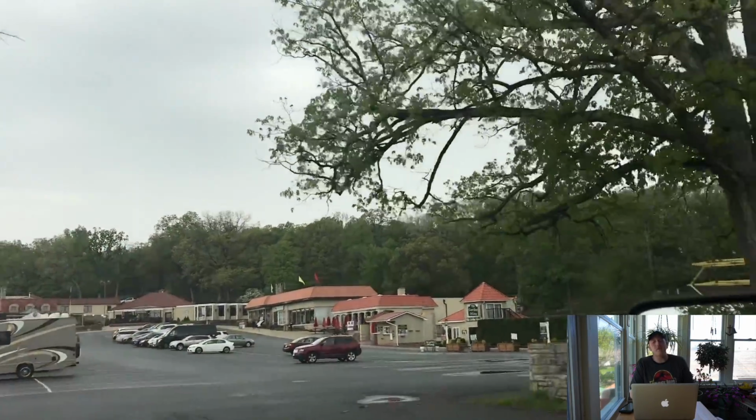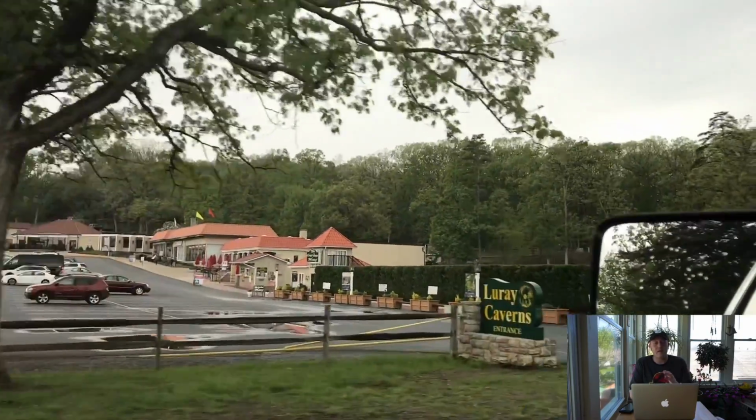So for the opening shot here, I wanted to show you guys what it looks like when you're pulling into the parking lot here. This place was pretty large.